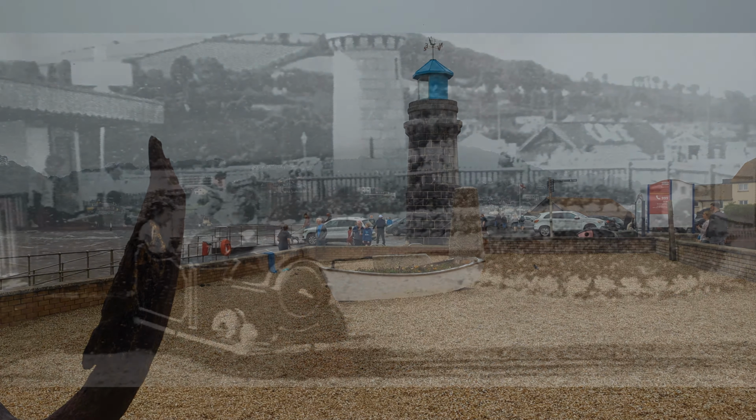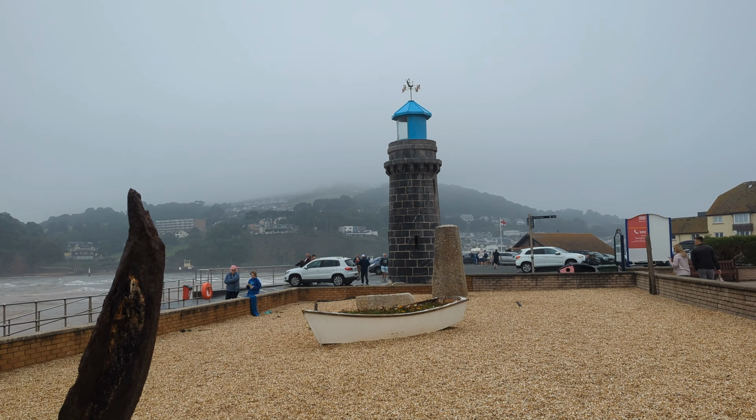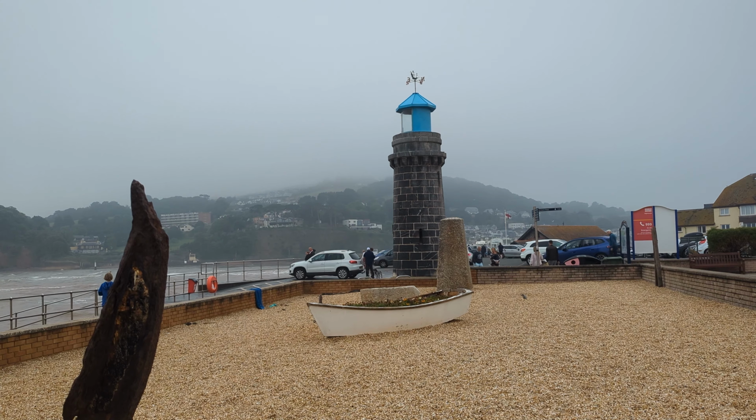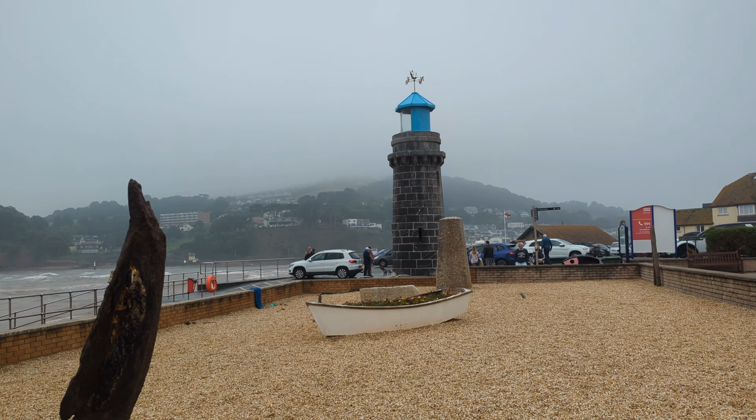Here's the railway anyway. But the now part isn't just what it looks like now, it's where is that railway now? Well, thanks to a local photographer, Chris Russell, on Facebook, I found that he'd been down to Plymouth and he's found the original railway that was here, still in operation in Plymouth. He put a couple of pics on Facebook, so I'm going to share them with you. Cheers, Chris.